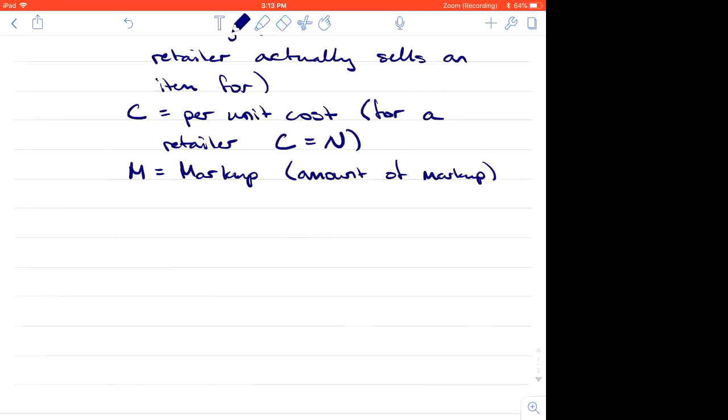The markup was made up of two things. So E, which is your expenses, your overhead expenses, just the costs of running a store or having employees or whatever. And then capital P is your profit, which we all kind of know and love.